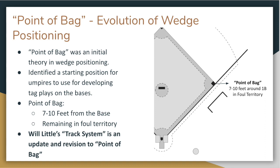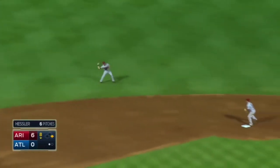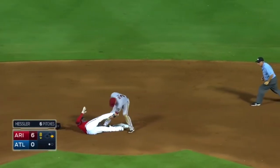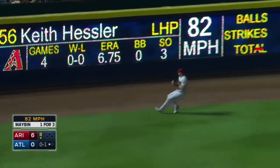Prior theories have often used point of bag to demarcate a suggested starting position for wedge positioning on tag plays on the bases. However, as the theory evolves and the umpiring world learns more about wedge positioning, two negatives were discovered with the initial point of bag philosophy. Number one, point of bag often placed umpires in the lateral track of the fielder receiving the throw as the fielder moved side to side to adjust to and receive a throw.